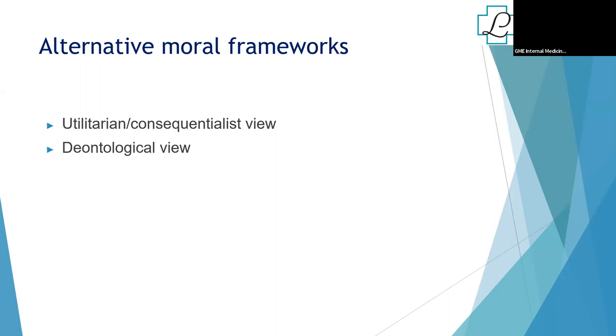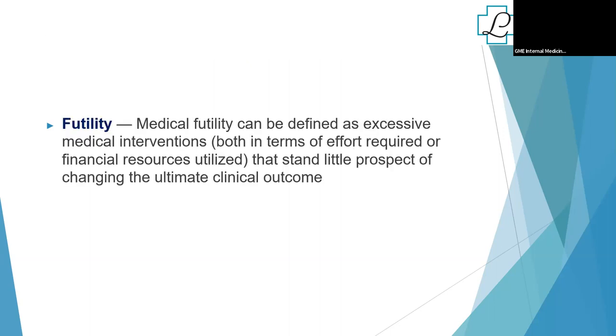Then there is an argument between the physicians and the family, because the family wants to continue, but it is the duty of the physician to recognize that some of the treatment options are really futile. So we have futility. Medical futility is defined as an excessive medical intervention that stands little prospect of changing the ultimate clinical outcome. So as a physician, it's our duty to recognize that this option is futile right now. Even if the family wants it, and even if sometimes patients want it because of autonomy, we are not going to offer or use that. It is not only because of the cost to the system, but also because of the ethical principle of justice.